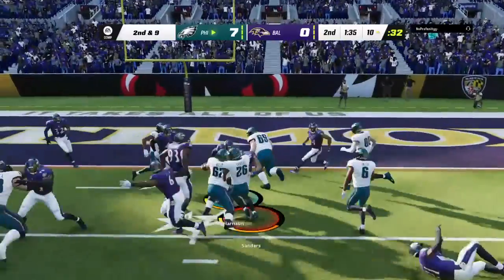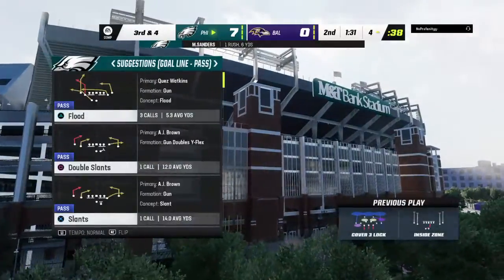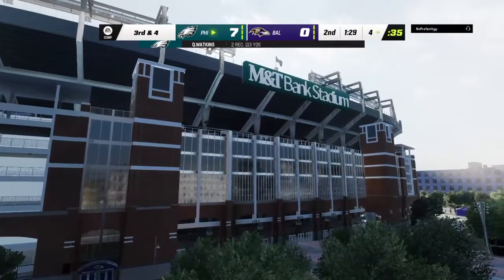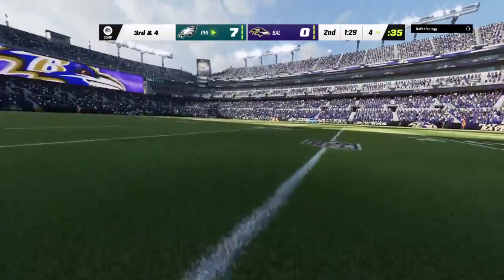Hurts a handoff to Sanders. They get 6. That'll leave them with 3rd and 4. It's not a huge breakaway run, but if your starting running back finishes the game with averages of 5 or 6 yards per touch, you'll take that every single time.